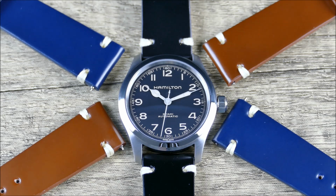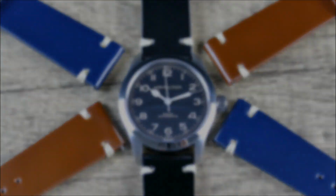And with the exchange rate, it could get a little bit lower. Who knows? And then, of course, some of you only clicked on this because of the watch that you see there in the middle. Yes, that is the brand new for 2022 Hamilton Khaki Field Murph 38, and it's a strap monster. And we're going to see that here with these really cool Japanese shell Cordovan leather straps. So with that said, let's go ahead, zoom the camera out, get these pieces in hand, and take a closer look.